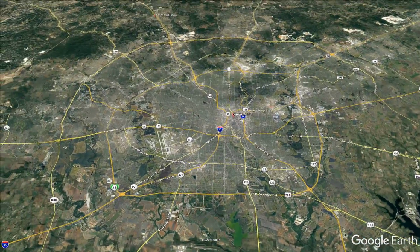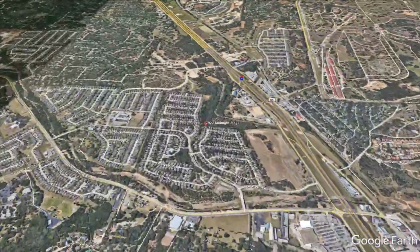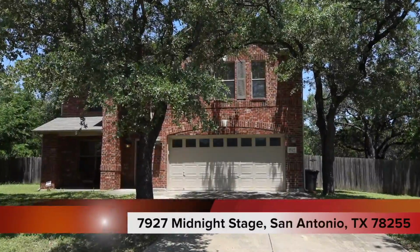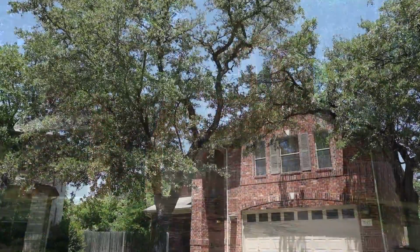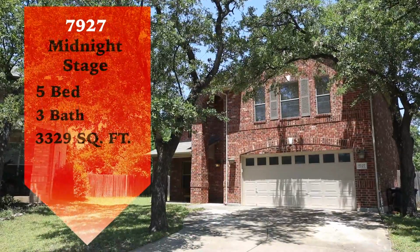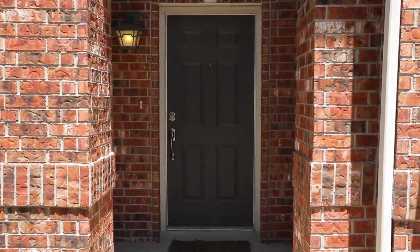Just north of Loop 1604 in San Antonio, Texas, off of Interstate 10 and Boerne Stage Rd, is this fabulous home at 7927 Midnight Stage. This home has 5 bedrooms, 3 bathrooms, and is 3,329 square feet. Let's go take a look inside.